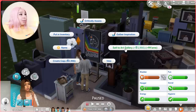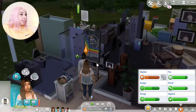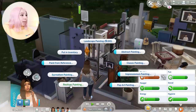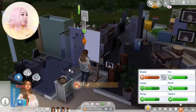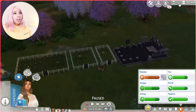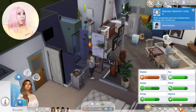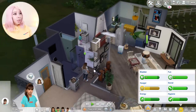Oh my gosh, $2,000? Yeah, we're definitely selling that to the gallery for sure. Yes, yes, yes. All right, let's do a realism painting, a large one. I really want her to max this skill. Confident? Wait, do we have a confident painting? I'm pretty sure we do. I think that was the first one that we did. Yes, it was. Okay. Yay, Ren reached creativity level 5. Good job.